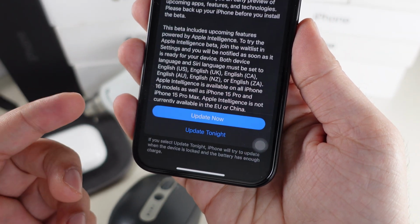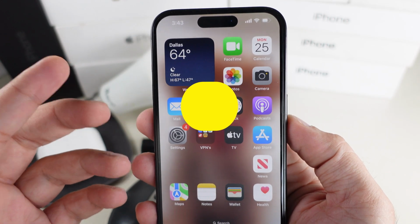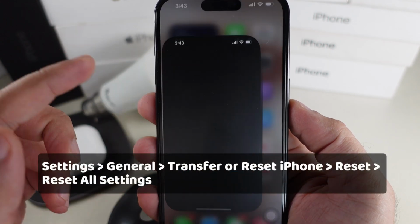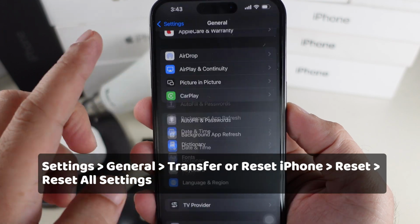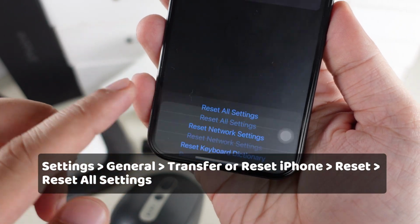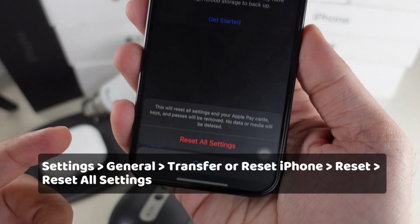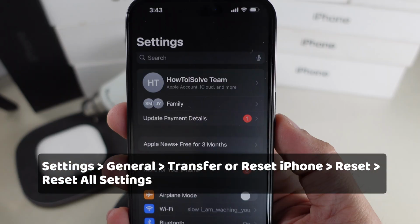If the issue is related to other wrong settings, then I recommend resetting all settings of your iPhone to default. During this process, you will not lose any data from your iPhone. Open the Settings app on your iPhone and scroll to General. Again, scroll to Transfer or Reset iPhone. Tap on Reset option and tap on Reset all settings. Enter your iPhone lock screen passcode and screen time passcode if enabled. After rebooting your iPhone, try to connect again with the Bluetooth device.